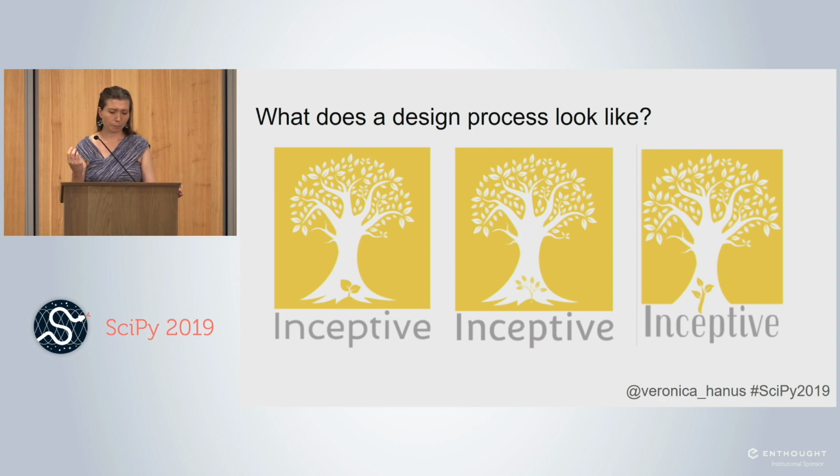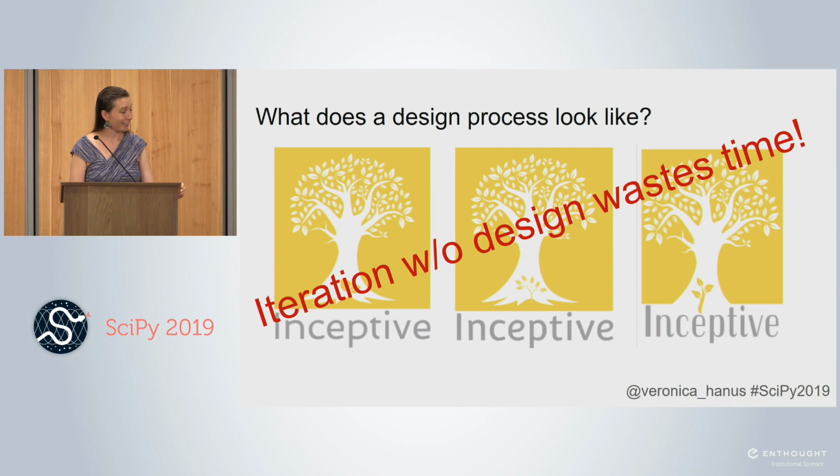So above you can see the variations on a logo I made for one client. And at the time I made these, I didn't understand the research that design entails. So after an initial conversation, the product is about growth, the client likes the color yellow. Okay, so I did that initial conversation, I got some facts and I said, okay, we are going to do variations, we are going to design a logo. I had yet to learn that I wasn't really practicing design.